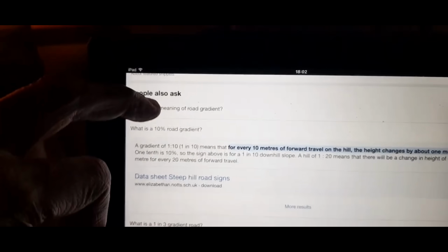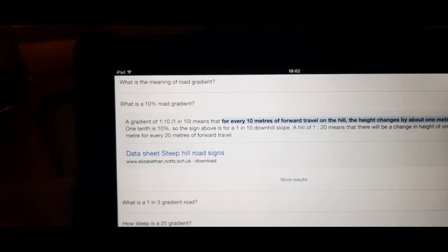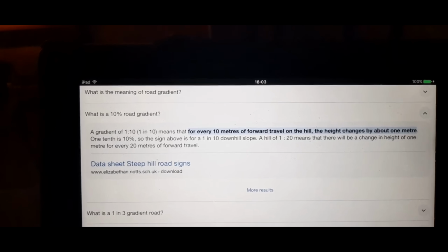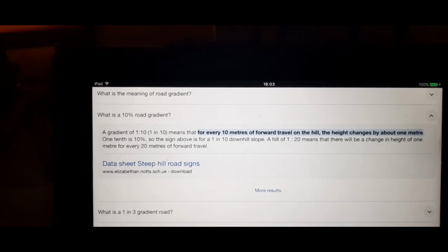And here is a nice little example. What is a 10% road gradient? I'll only answer that if you promise not to make fun of me, because whatever I say is going to be wrong based off the fact that I'm not a flat earther. But I think a 1 in 10 gradient means for every 10 meters of forward travel, your height increases by 1 meter. Is that right? That would mean that for every 10 meters of forward travel on the hill, the height changes by about 1 meter. Nailed it. 1/10 is 10%, so the sign above is for a 1 in 10 downhill slope.